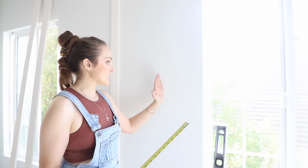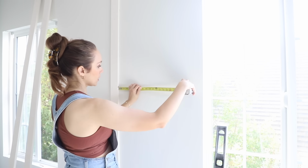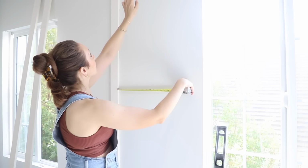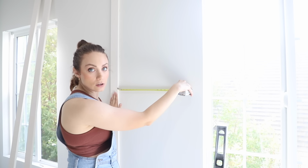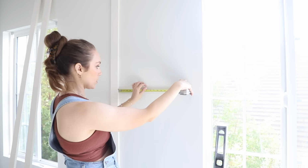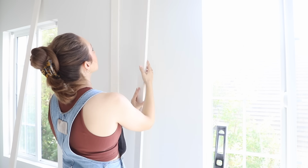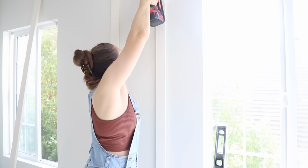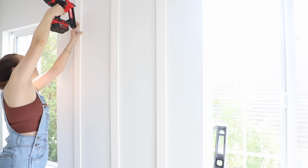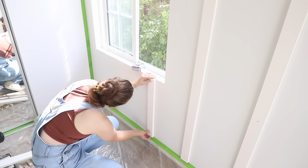I'm thinking for the distance between them, I'm thinking 12 inches. So if I just go from the edge here, I can mark 12 inches up there and down here, since this one is level, or plumb rather, that'll be the edge of the next board, and then I can just keep going like that. Obviously making sure that it's still level, but I think that's the way to go. Obviously, do the same thing, right up to the window.